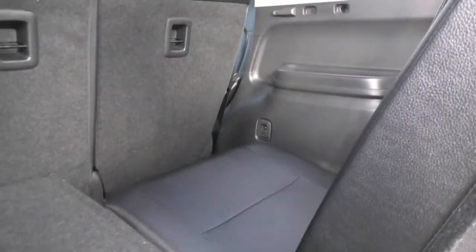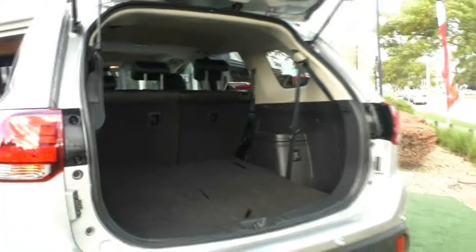Now it is a 7-seater being the Exceed, so the back rows of seats do fold completely flat and are that easy to pull up. And to put back down, this tab up here, just pull straight up and drop it. Now it does have a 12-volt socket back here. Your jack is in there and tools for the spare tire, and to access the spare tire, sorry, I'll just show you this, there is some storage under there. To access the spare tire, you just pop this open and wind it down. Being the Exceed, you do get the full-size spare as well.